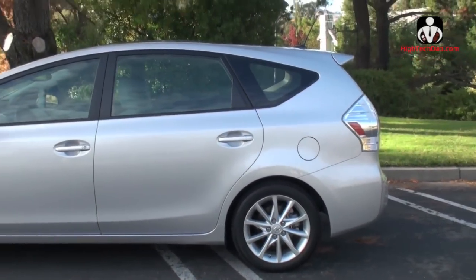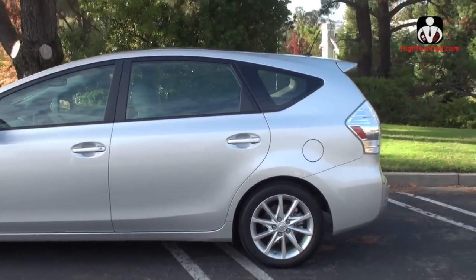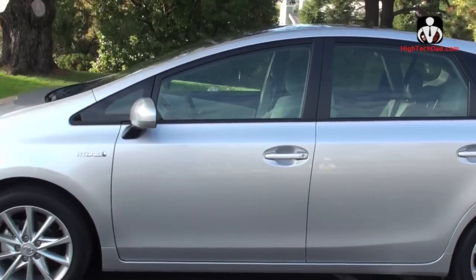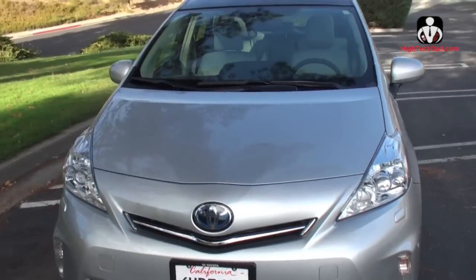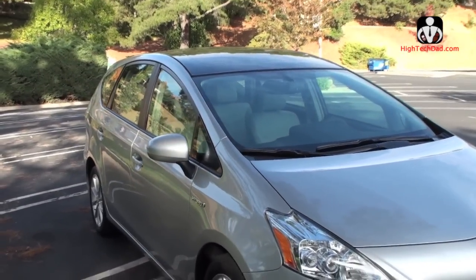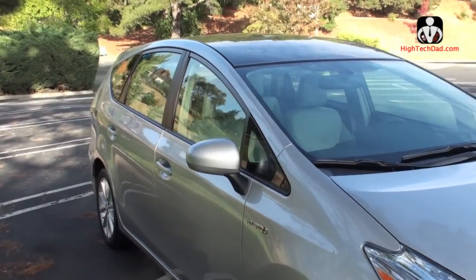This actually has a larger body altogether, and it is extremely roomy, and it's got a ton of cargo space. So we're going to take a look at this, take a look at some of the tech, and some of the other features that make up the Prius. And let me tell you, this day and age with gas prices so high, the Prius is really a good car to take a look at if you're looking to save some money at the pump.